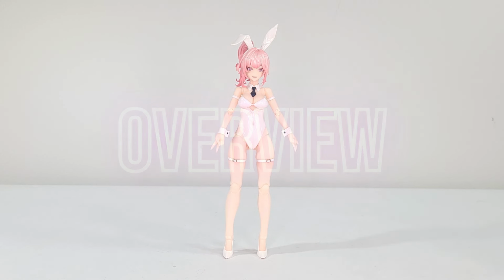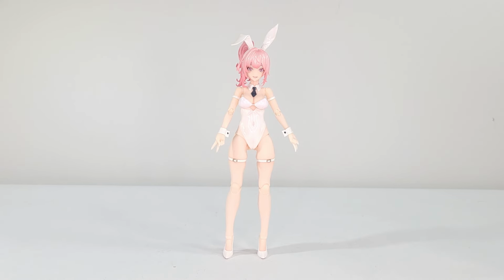Alright, so here we have Aileen from Snail Shell. Honestly, just from the first looks, first thoughts and everything, she looks really good. I really like how aesthetically pleasing she looks. And no, I'm not only talking about the boobs and the ass, I'm talking about everything else. The hair looks really nice.